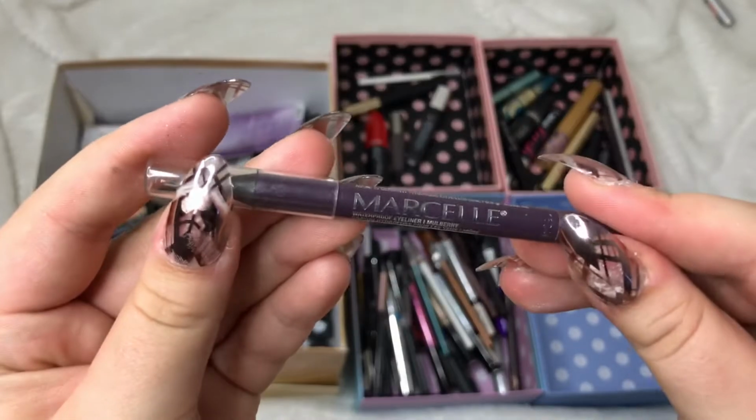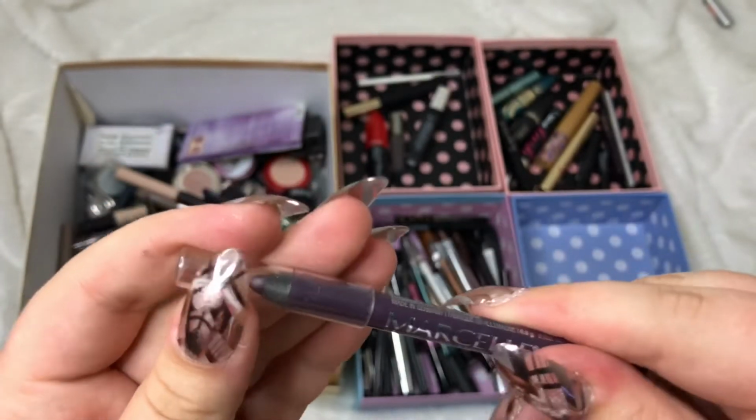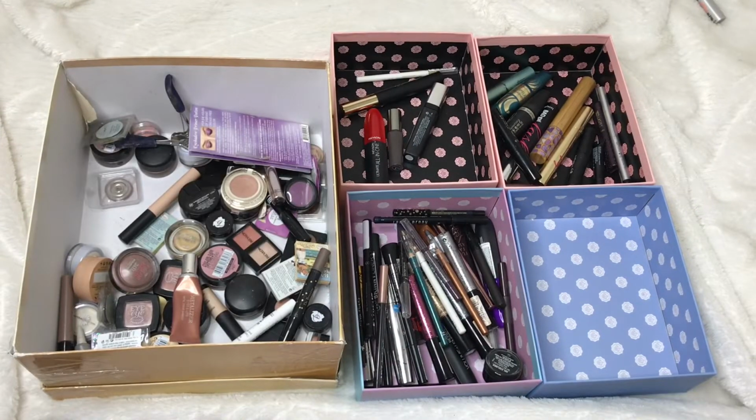And finally I have a liner from the brand Marcel. This is the waterproof eyeliner in Mulberry, which is a really nice purple colour, so I'm going to keep that. So now I'm going to move on to my eyebrow products.